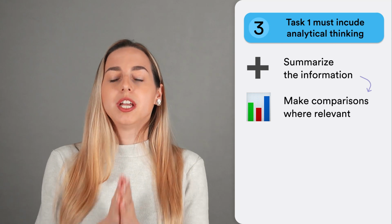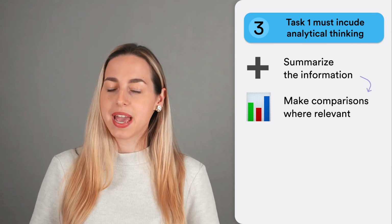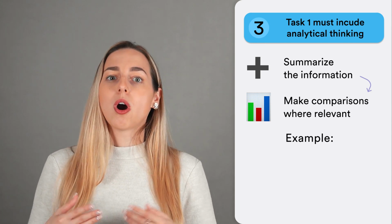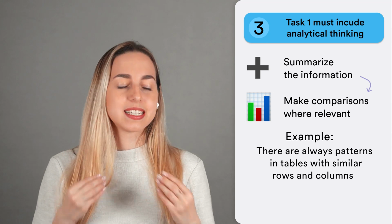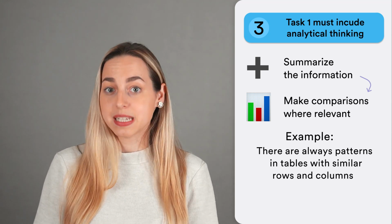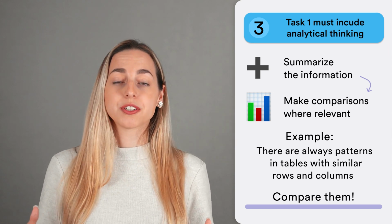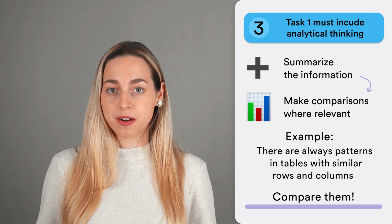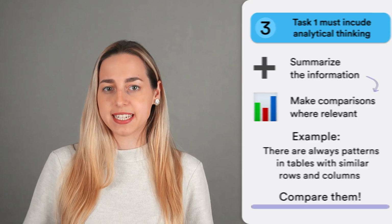On the contrary, you should look deeper and try to group data so that you can compare it. For example, there are always patterns in tables. You will be able to notice that some rows and columns are similar and compare them. Same with main features. Ask yourself, what stands out here? Are there any peaks and lows? Is there any regularity in data?